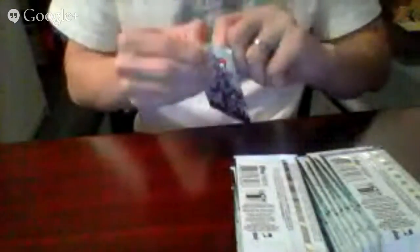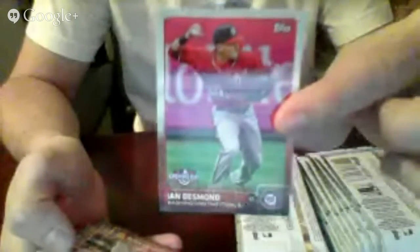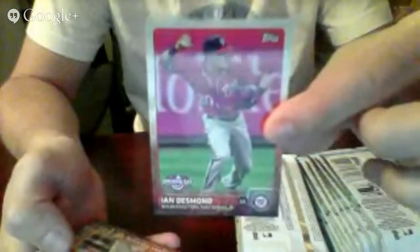So like I said, I like the opening day. I like having a box like this in a group break just to make sure everyone gets a healthy pile of cards. And this one, at least for me, I don't typically buy opening day, so the inserts will all be new, even if the base cards are basically the same as what you normally would get.